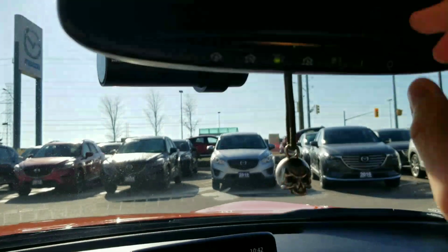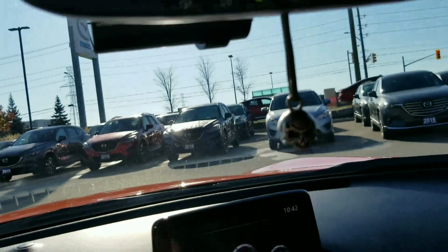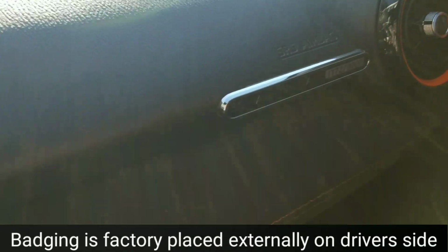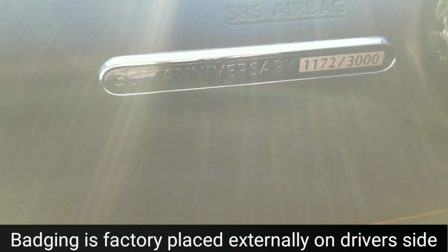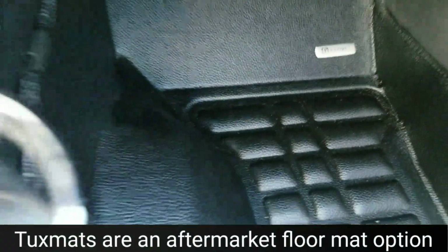Looking over here, we've got the auto dimming rear view mirror with the HomeLink system, so you can program this to open your garage doors. And now this is a little different. The 30th anniversary edition badge that would normally be on the side of the vehicle, Denis has relocated over here so he can see it all the time. It's not going to be swiped by anybody, and it just looks really, really cool. There you can see 30th anniversary edition, number 1172 out of 3000. Amazing. We've got the tux mats there as well, the floor mats, as we mentioned.